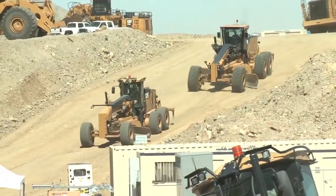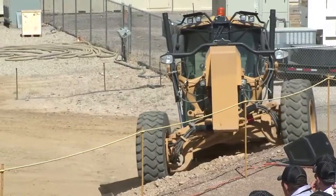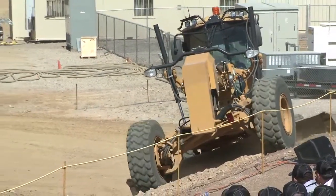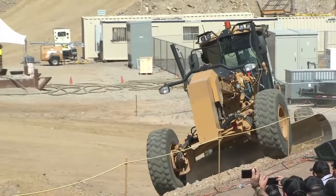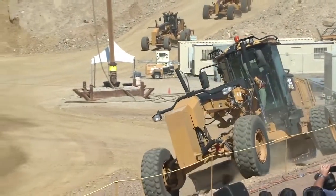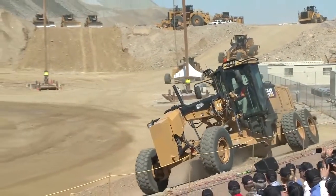When we think about mining motor graders, we think about 16s and 24s. What do you do on some of your other roads that we don't really need a 16 or a 24 on, or where I don't want to be pulling those big mining machines out to take care of some of those roads? Think about a machine like this, 160M all-wheel drive VHP Plus.